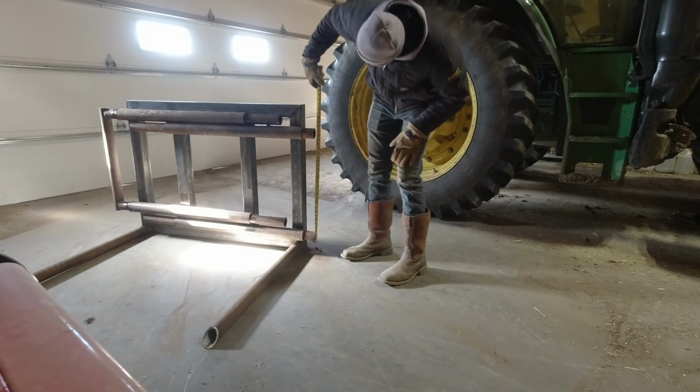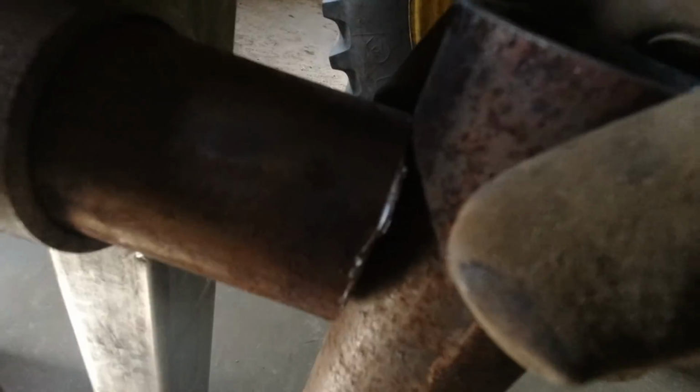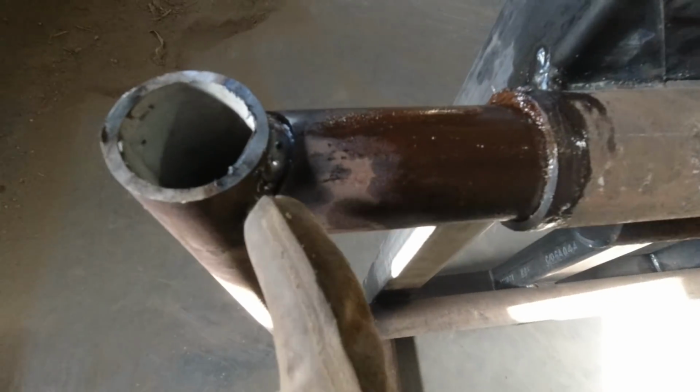Obviously, if you look at this, that's going to be a tough gap to weld. So what we do is I set that chop saw at a 45 degree angle and I cut right here and right here, and that's how I saddle it. Turn it a little bit, and it'll fit right in there and it'll be awesome and look a little something like that.